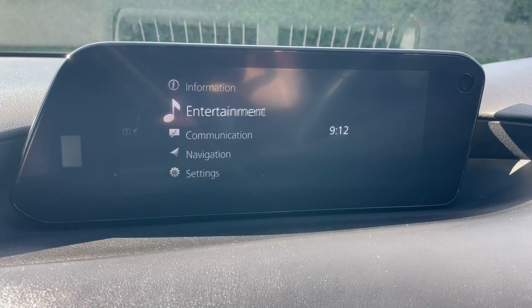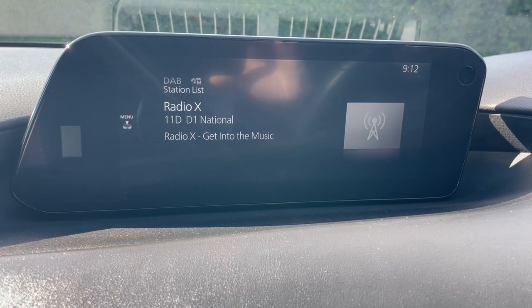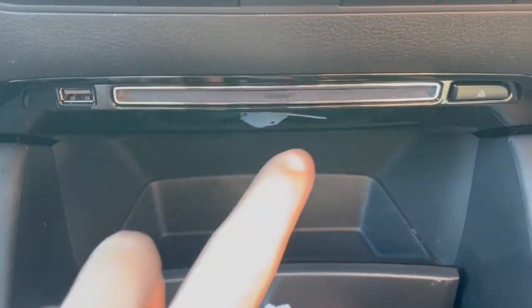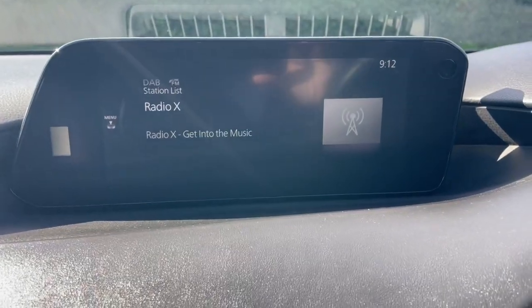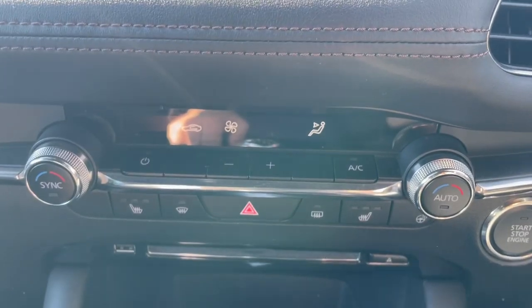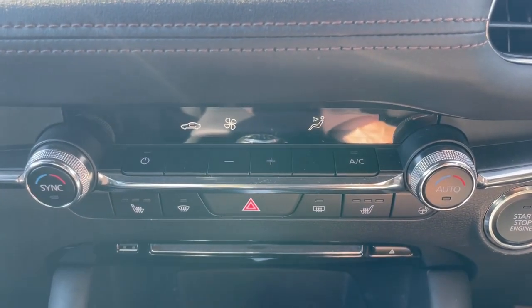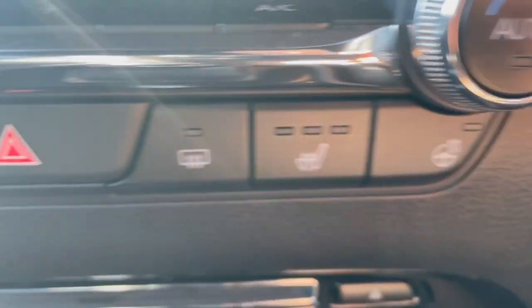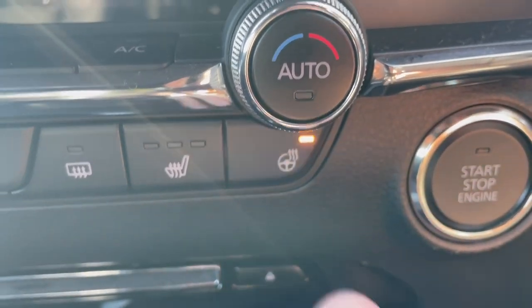You do have DAB digital radio as well. You've got audio streaming, USB connectivity, a whole host of options. This is one of the very last cars as well that was still produced with a CD player. So if you still use CDs, this car has got one. You've got your climate control panel in the centre here, the dual zone. So you've got temperature for passenger and for driver, and you've got heated front seats, and you've got a heated steering wheel. If you've not had one of these before, it's a game changer for winter.